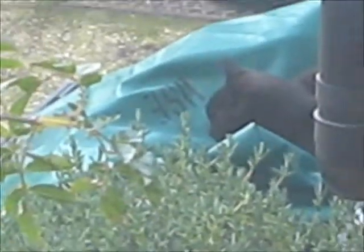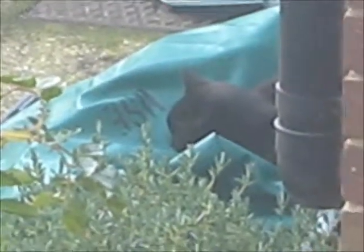There's a little somebody out there. Poor little puss lying in an old green thing out there, trying to get some.